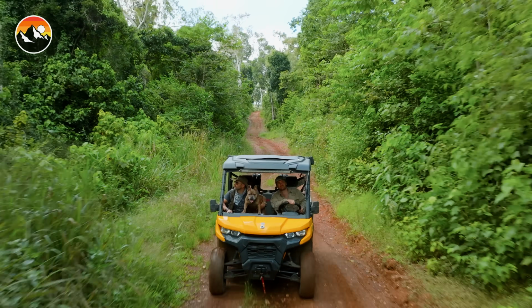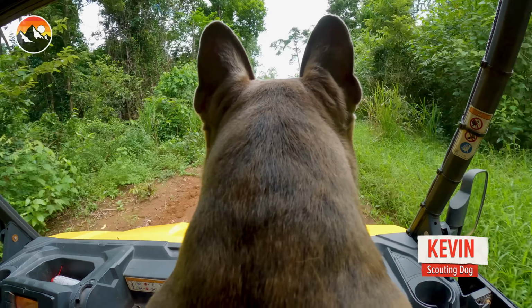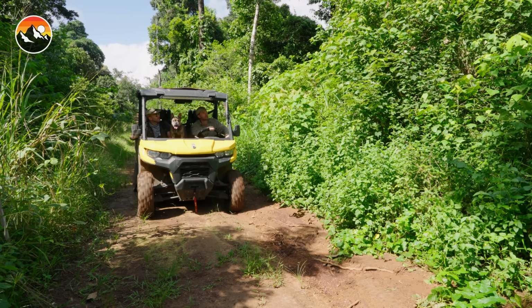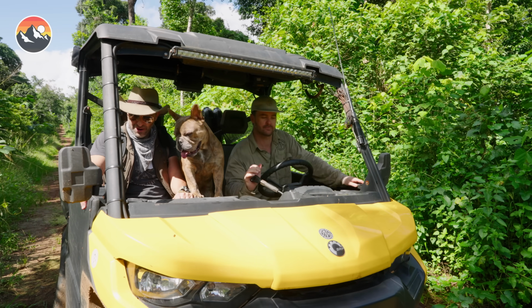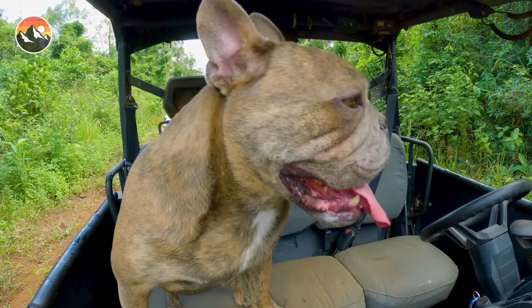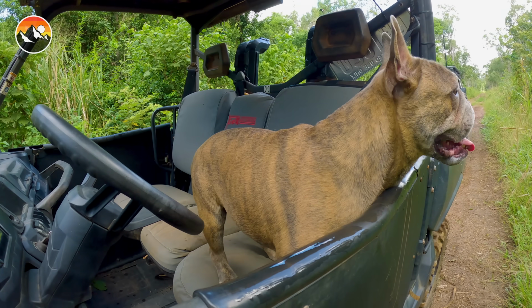Kevin is our official Gympie Gympie scouting dog. He's got a nose for danger, this one. That's it. Oh, way back there. Kevin, what do you think about Gympie Gympie leaves? Is this something that a dog would ever want to mess with? Not so much?